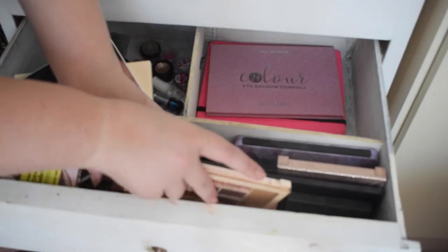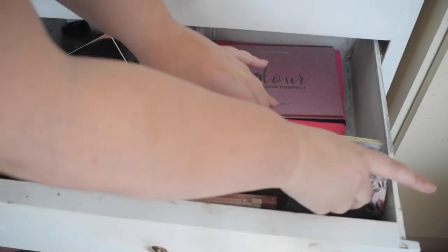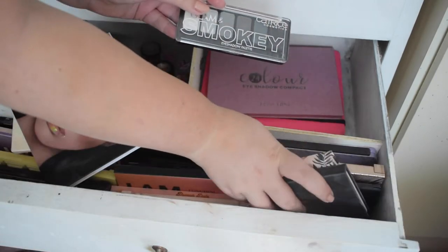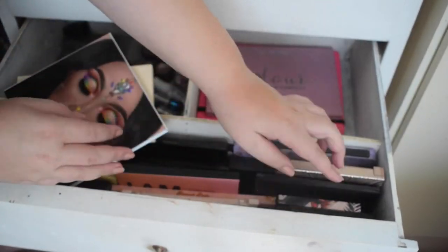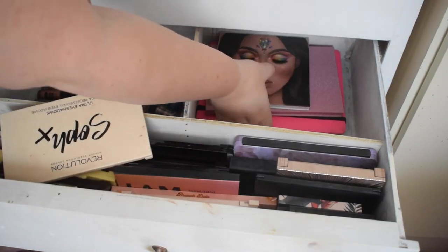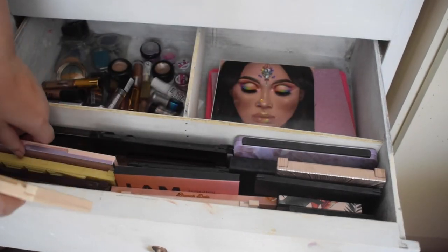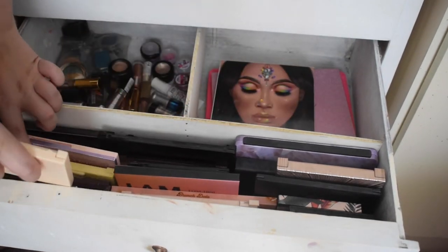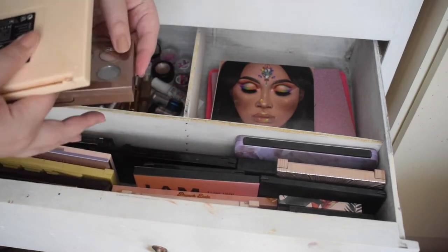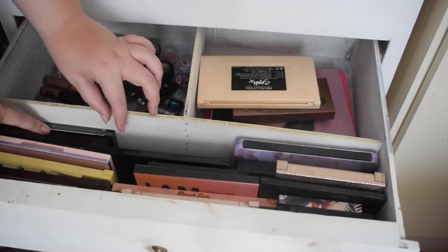I normally put smaller palettes in the front, and I try to keep brands together. So these two here are my Scarlet Hill brands, and I just slot them in there. This one's too big to stand up like that, so I just put it in the back here. And then I have my Soap palette that I slot in there with all my Makeup Revolution palettes, if I can make the room. For some reason it's not fitting. Why is nothing fitting? Okay, let me just reorganize this.